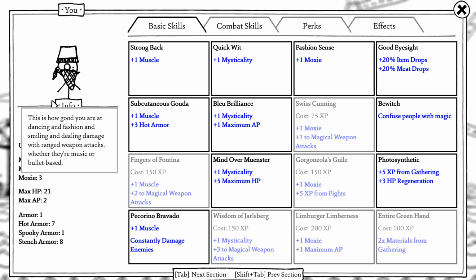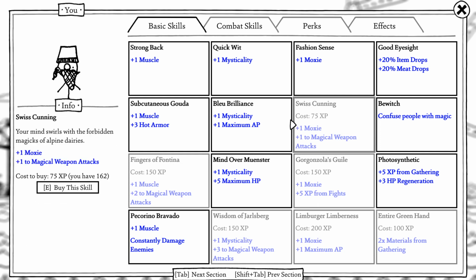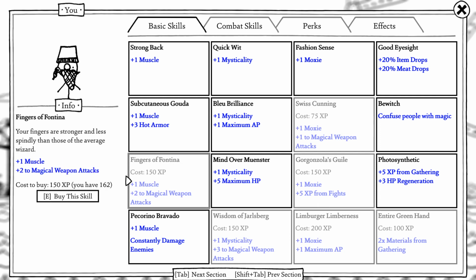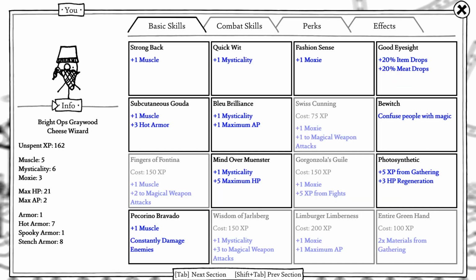Alrighty, so Moxie is what's holding us back. Don't quite have enough to get the max level thing. Though we could upgrade the muscle a bit. Just max that out. Or potentially this one. Just boost the... Okay, so do Moxie.